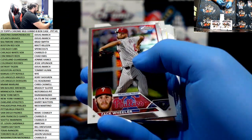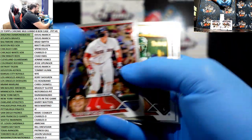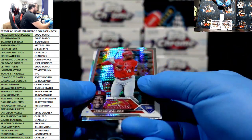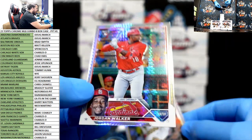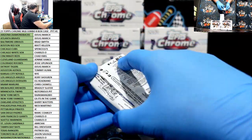At least the color. Sometimes I just don't want to squeeze them into... Yeah, sometimes the hollows though, or the refractors aren't. We'll have to see. There's Gunner. Jordan Walker Prism, nice one for the Cardinals. Probably like a $40 card right now. Celulota. Tatis refractor.